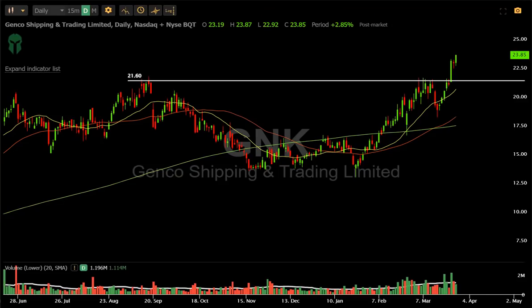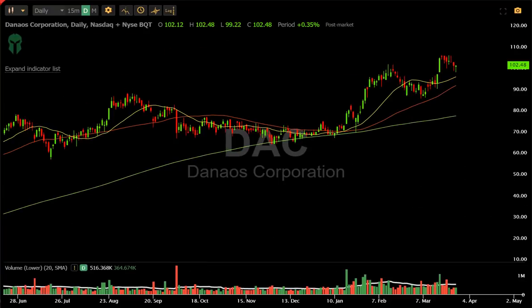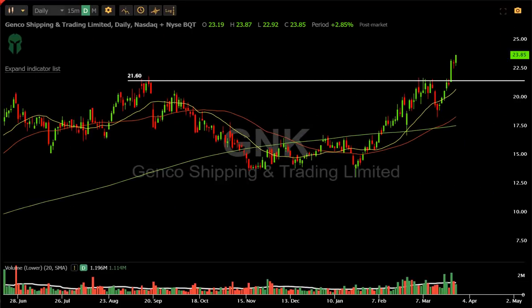GNK, Genco Shipping. Now, shippers are having a hard time. Why are we looking at this one? Well, guess what they transport? Grain. They focus on grain. It's one of their major shipping and trading areas. That's what's important about it. We're watching the other names kind of come in. We're seeing ZIM come in greatly after that huge dividend. We're seeing SBLK kind of go sideways. We're not seeing a ton of great action in these names. We're seeing this kind of falter. And this one just happens to be doing the exact opposite of that and actually breaking out.